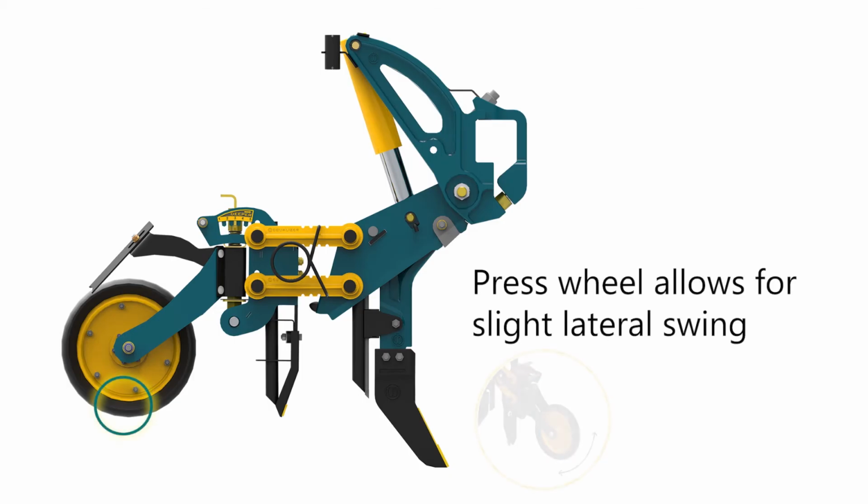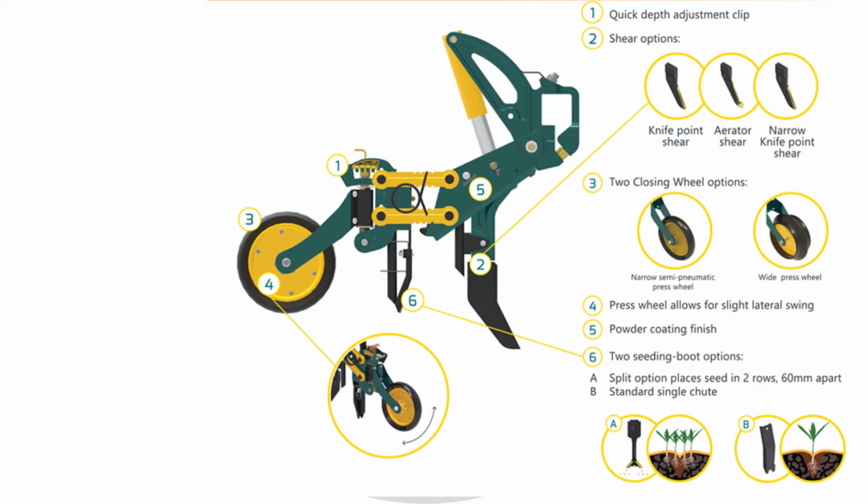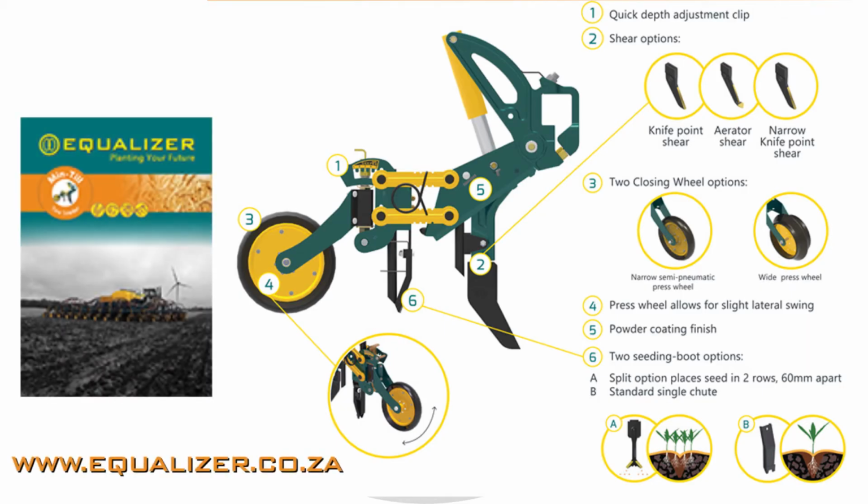The press wheel fixture to the unit provides for slight lateral swing, which is critical when seeding fields with contours. The unit provides numerous other features, but we cannot discuss all of them now. You can view all the features in the brochure or on our website.